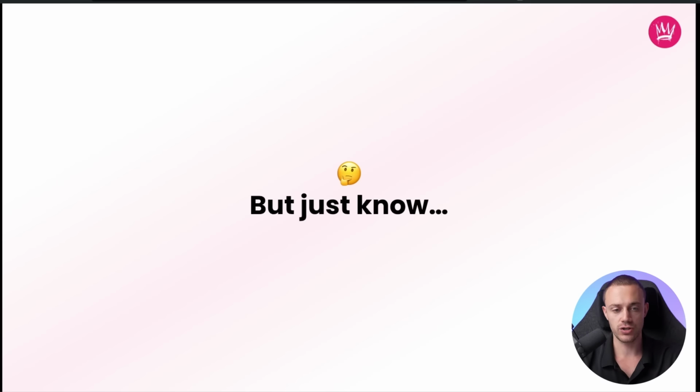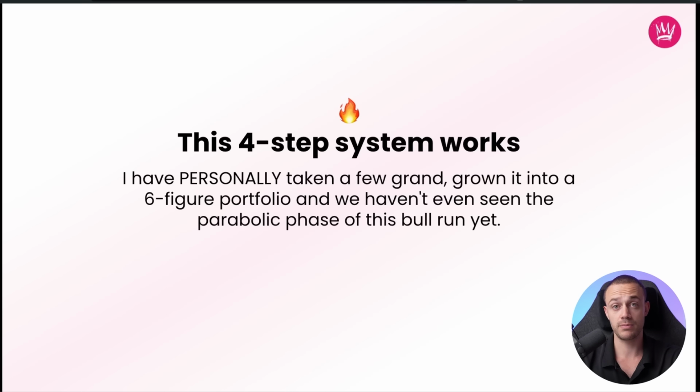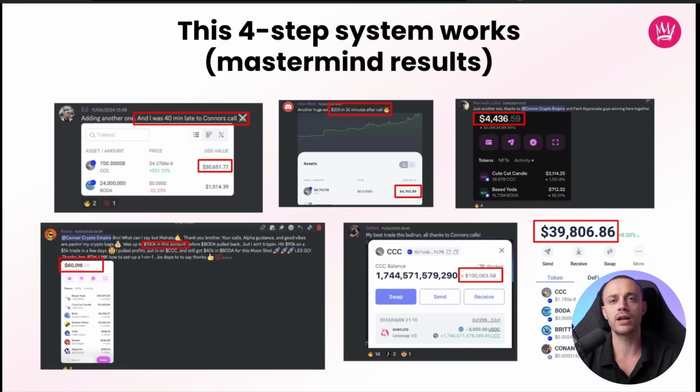But just know, this 4-step system actually works. I've personally taken a few grand, grown it into a 6-figure portfolio, and we haven't even seen the parabolic phase of the bull run yet. And even if you are a complete beginner, you can implement this proven 4-step system and see results like people in my mastermind already have, or see results that I myself already have.